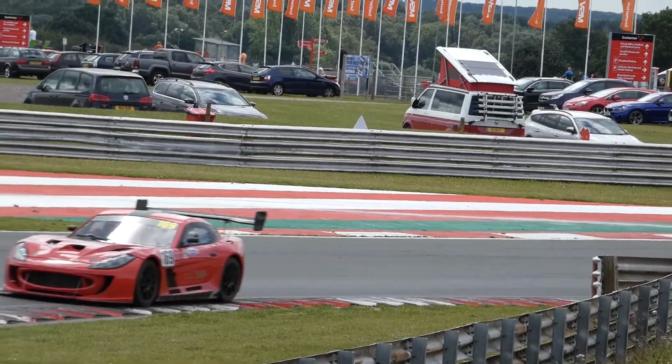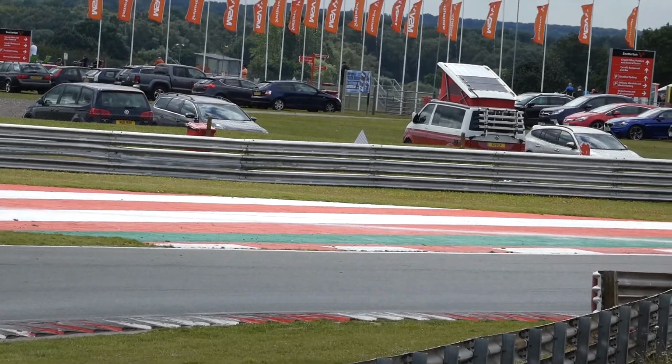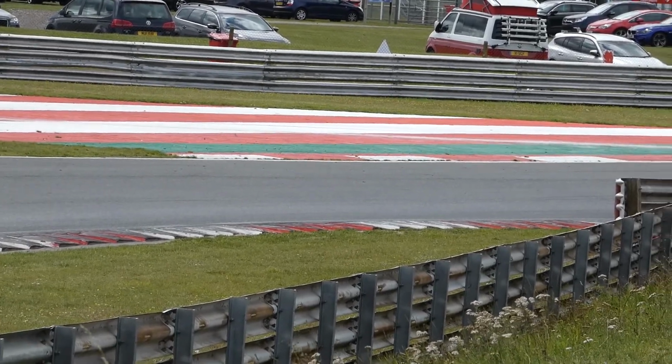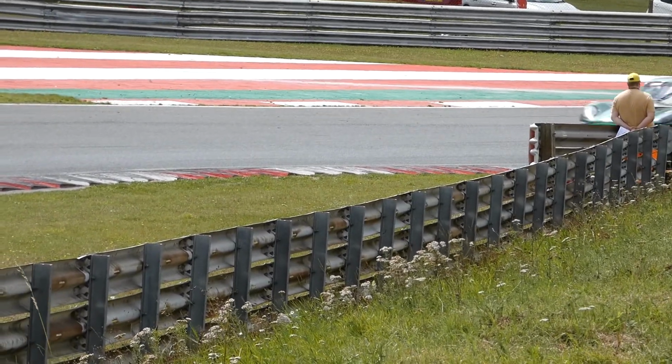Coming out of the final corner straight. He's open for business, and Lance over in the mandatory pit stops now. In the days of old, it would be arrive at your pit stop, get out of the car, shut the door, open the door, get back in, and off you go again.